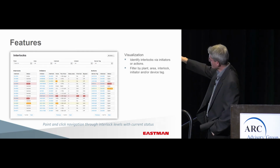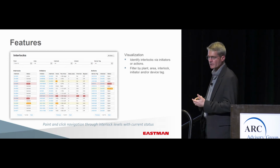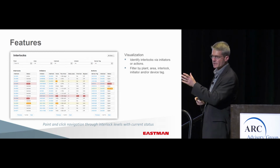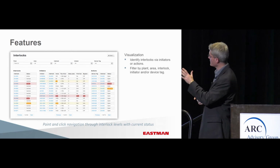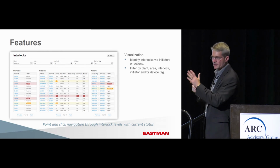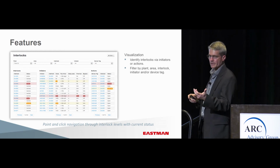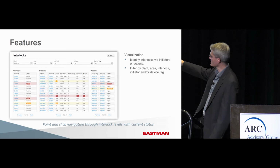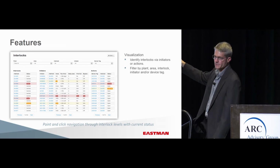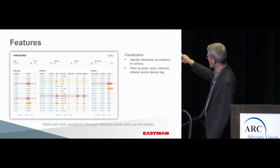It's filterable. If you notice on top of the display up here, when you create the interlock within the system, you have the ability to make some assignments from a hierarchy standpoint in terms of the plant and the area, then the interlock name and the associated initiator and actor name. I mentioned a minute ago, if you use the pop-up context, it would be pre-filtered, but once you're into the system, you can adjust any of those filters to look at it from an interlock perspective or an actor perspective.